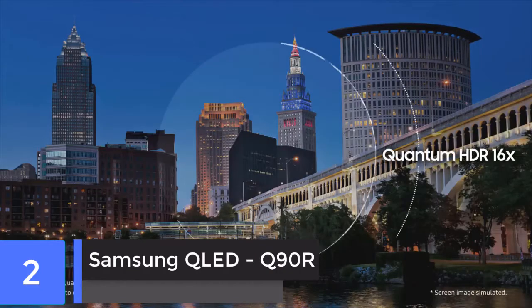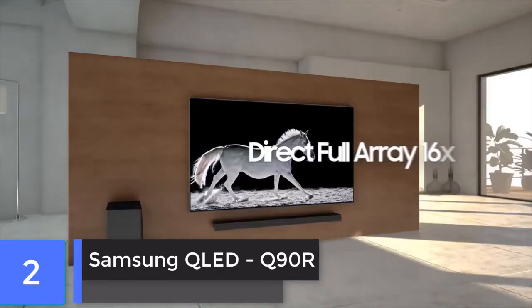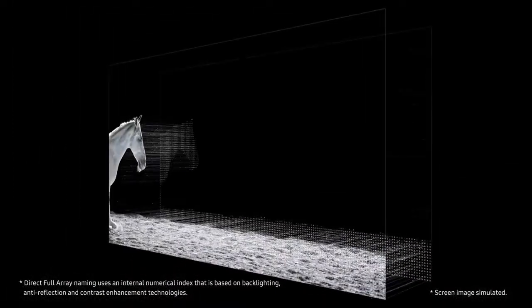Samsung Q90 R series. The best QLED TV on the market is also a perfect sports companion, thanks to wide viewing angles and huge screen size options. Available in huge sizes and with awesome off-angle viewing. It's the best QLED TV you can get.